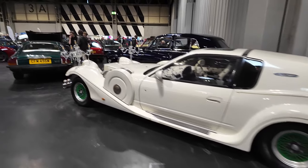Wow. There we are, guys. That is a run through of the Practical Classics Classic Car and Restoration Show here at the NEC 2024.